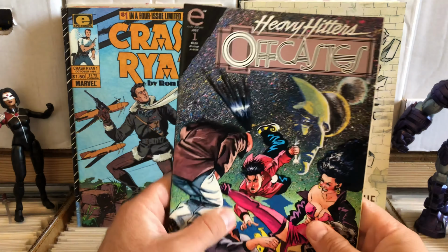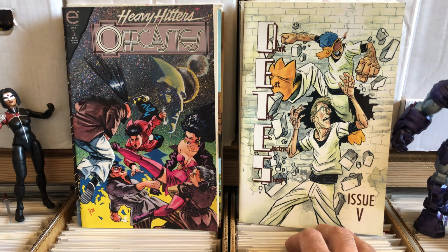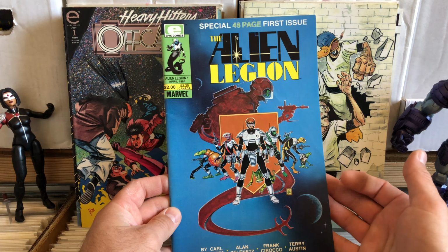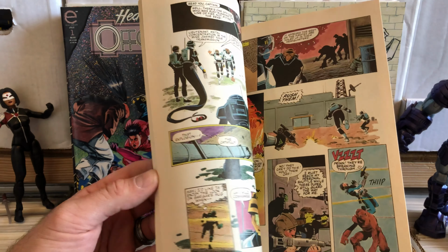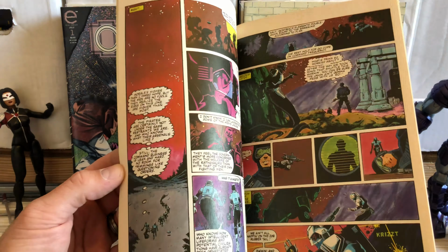And I always pass on anything with the big E on it, but I've been kind of starting to lighten up on that and maybe grab a few more. And that's why I grabbed this Alien Legion. I've got a few trades from it. I always like the art in it. I haven't really tied into any of it yet. As far as in-depth reading, I've skimmed them, but I don't know. It looks like something I would enjoy.